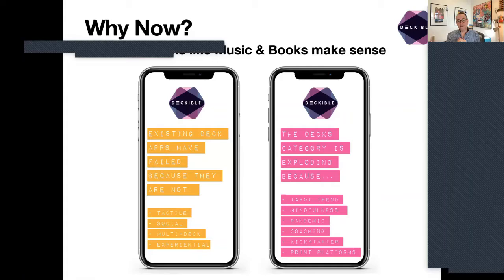And another thing is these decks have not been experiential. Literally flip up a card on the screen and it's there and you can't touch it. The most exciting thing they offer is to flip it over. And that's about it. And we've basically, with Deckible, created this integrated experience that's mindful, reflective, journaling, social, etc.